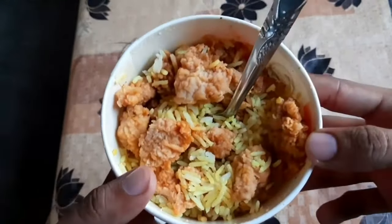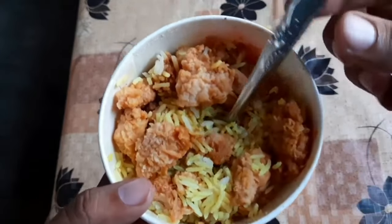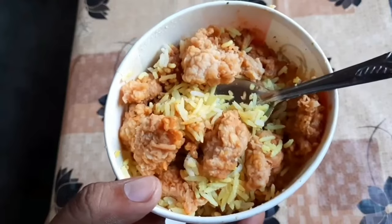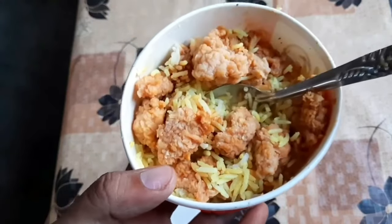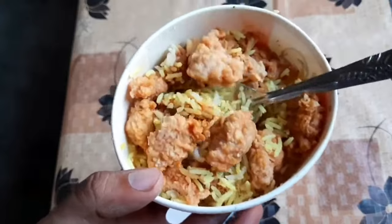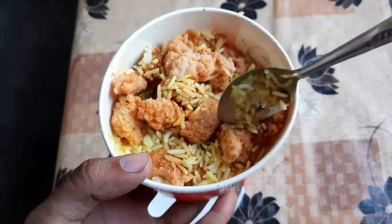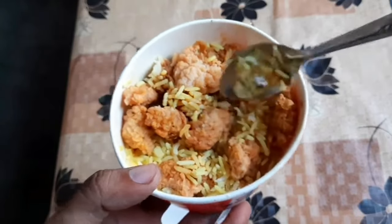So guys, in taste wise it tastes so good because the rice are not very much salty, just a little bit salty, and the rice are spicy also, not very much spicy, just a little bit spicy. So that's why it goes well with this chicken popcorn.